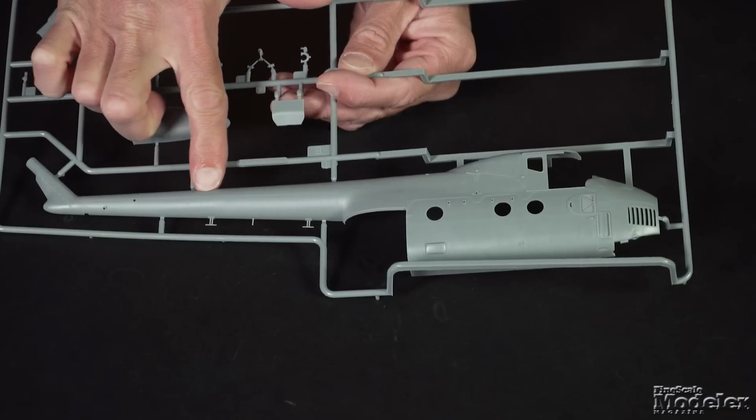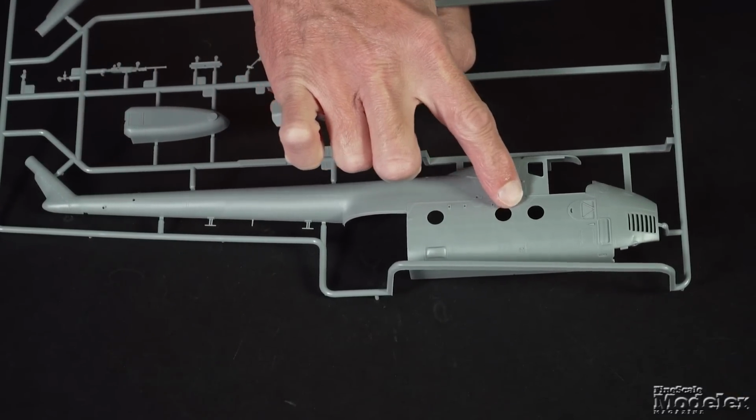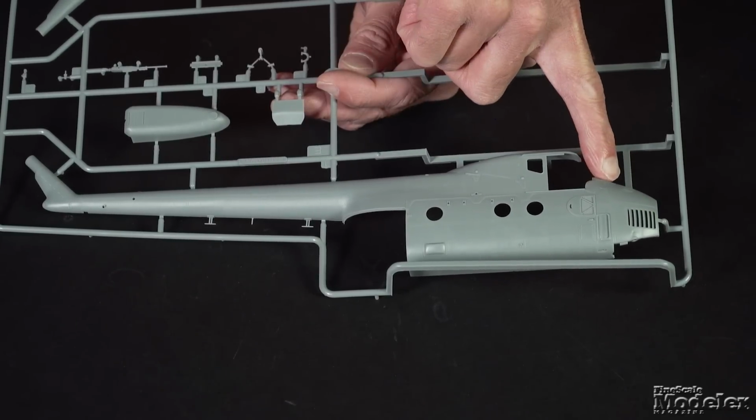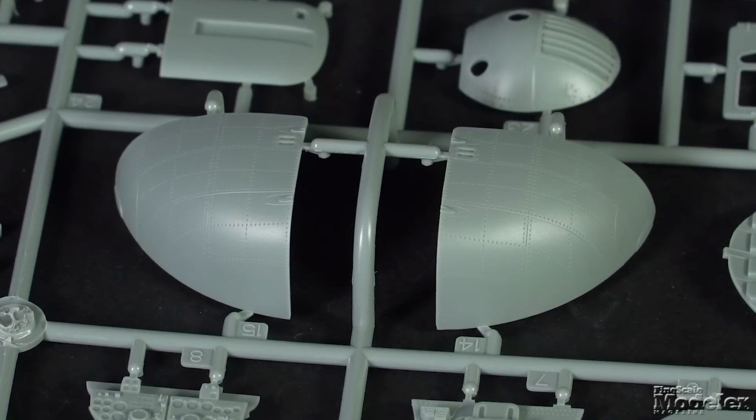At 1/48th scale, this model is a big sucker, measuring 13 inches long with a rotor diameter of 17 inches. The boom is molded with the body halves. Petite recessed rivets mark the airframe along with select raised panels, open louvers, and solid engine screens. The clamshell doors at the rear are separate, but it is unclear if they can be posed open.